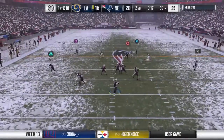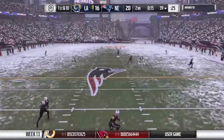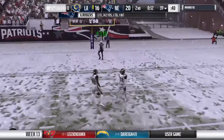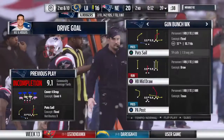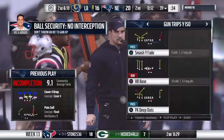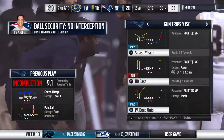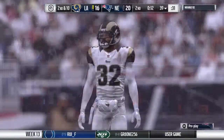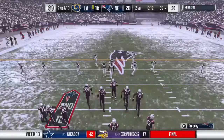Trying to shake off the interception, he'll look to throw. Going deep this time for Miller. He couldn't quite hold it. Got hit. Ball pops out, incomplete. Well, they went for the big play there, but that drop could really hurt their momentum. Second down here after the incomplete pass.